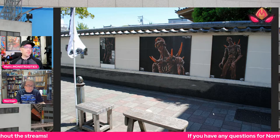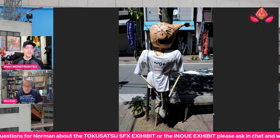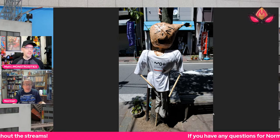Okay. Well, anyway, I don't know what this is, but it was pointing the way to the museum. Very nice day. They couldn't afford actual signs. Well, they do have them. I was there yesterday, I haven't been there since the show. Did they have the scarecrows yesterday, though? No. It hasn't rained in like a month in Tokyo, and of course, the day I go out, it's pouring rain. Naturally.